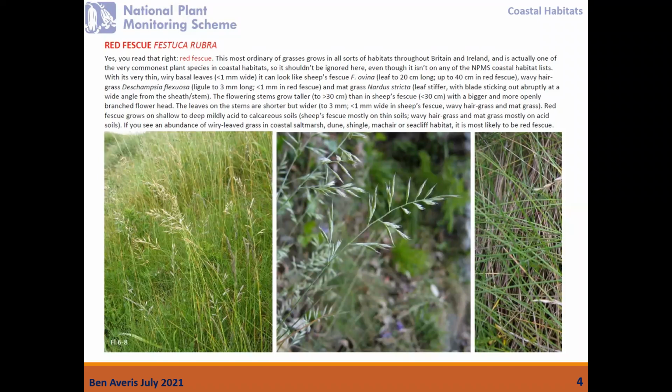The other main one that you might get in these areas is sheep's fescue, but that's much smaller and has a much less opened out flower head, and the leaves up the stem are wiry, whereas red fescue has an unusual feature: the leaves that grow up the flowering stems are not wiry. They're up to about a couple of centimetres wide. Sarah's just said, they can be harder to identify, but if you see a wiry leaf grass and it's got flower heads that look like that, that's one thing. So yeah, red fescue, really, really common everywhere.